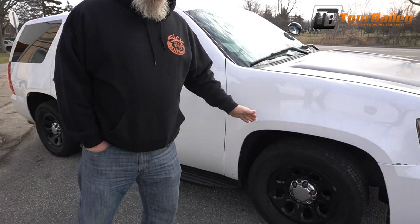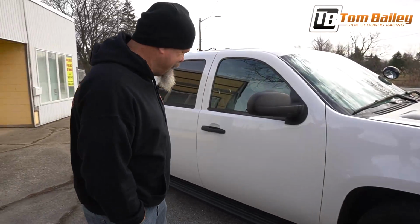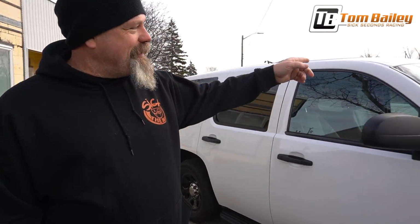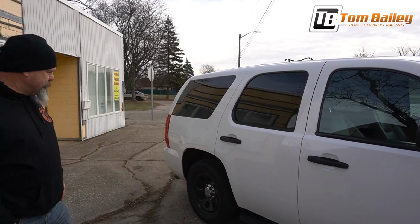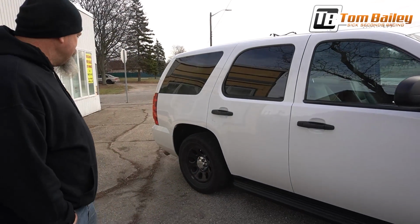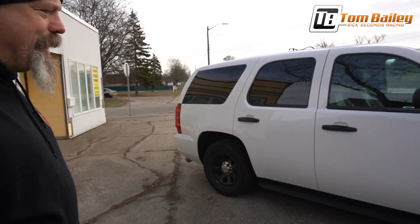All right, so kind of like the Blues Brothers though. I think it's got cop tires, so it's got the cop spotlight. Looks like it had lights on top at one point in time. It's still got the push guard on the front, so literally it's the good cop vehicle, we'll see, maybe.